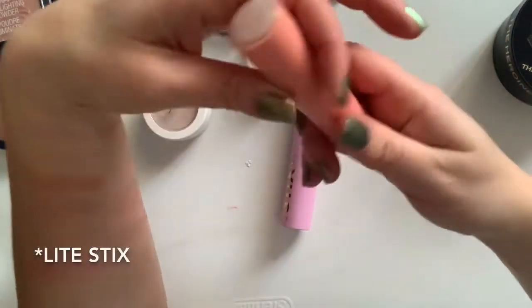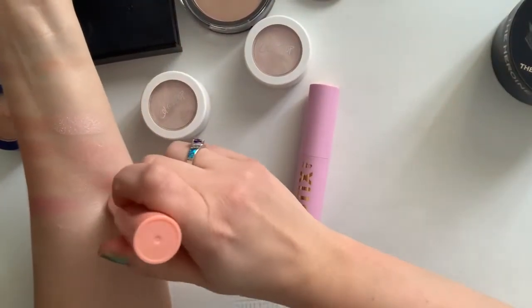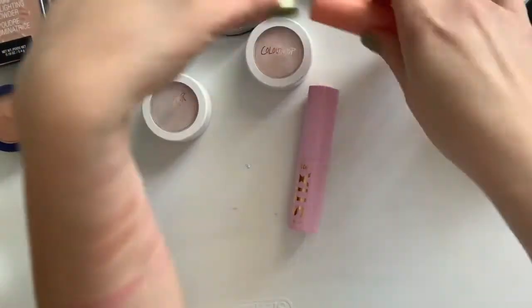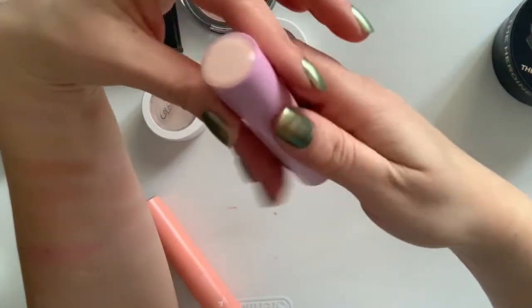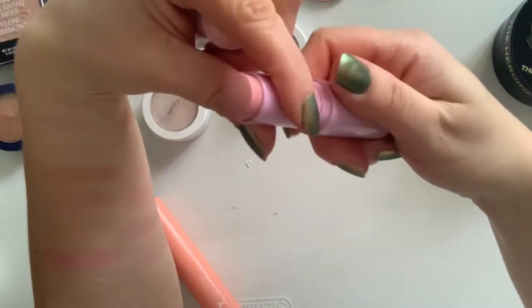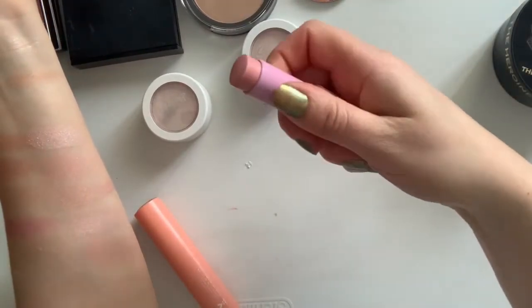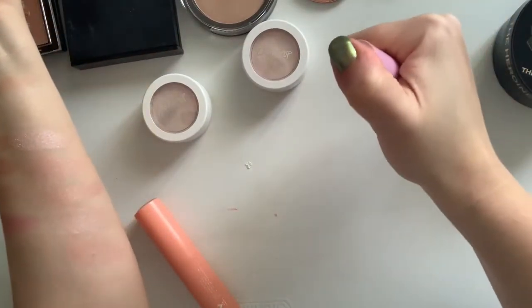This Blush Sticks is in the shade Earth. Again, it's like the cool toned pink, icy pink, and this is in the shade, whoops, Flycatcher. This was in a duo with the Bye Bye Birdie collection. And that's more of the, you can see it's got a lot of peach and gold in it.